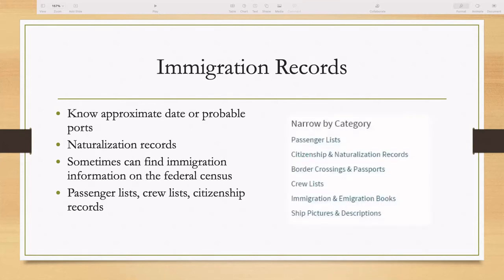Immigration records I find are very hit or miss, but it's definitely worth a shot, especially if you know the approximate date or port of entry into the country. Sometimes you can find the immigration record on the federal census, and sometimes there's passenger lists, crew lists, and citizenship records contained in these immigration records.